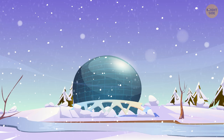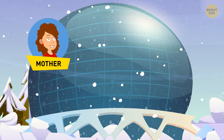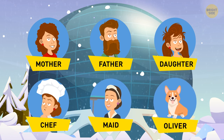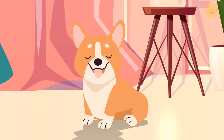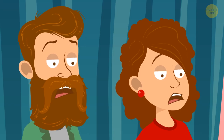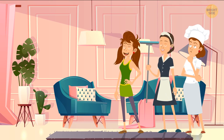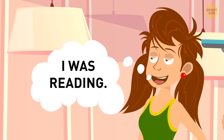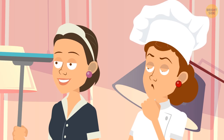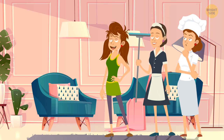Once upon a time, there was a happy family living in a house in the shape of a dome. There was a mother, a father, their daughter, a chef, a maid, and a puppy named Oliver. One day, mother and father came back home and found out that Oliver had gone missing. They asked who was the last one to walk him, but everyone denied it. The daughter said, "I was reading." The maid said, "I was dusting the corners in the house." The chef said, "I was baking an apple pie." Who is responsible for Oliver's disappearance?